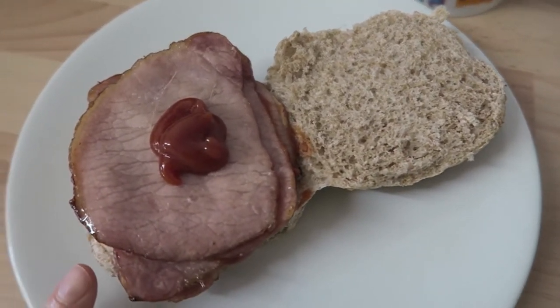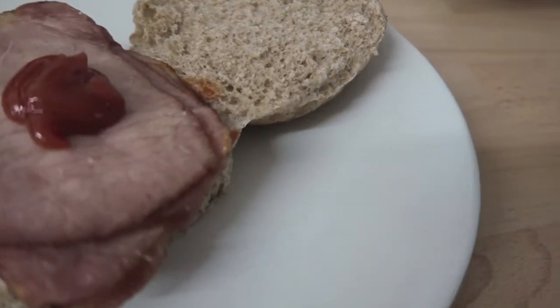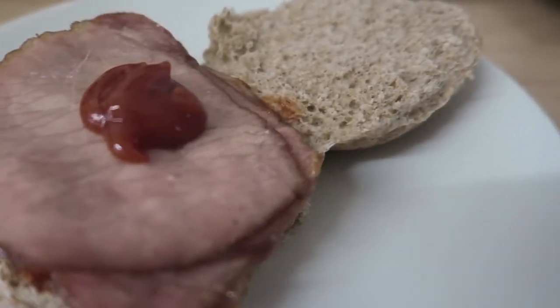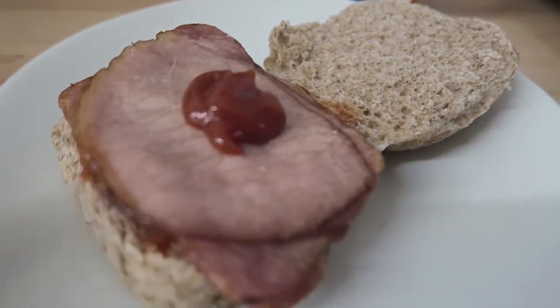So I have a wholemeal roll. This is going to be my healthy extra B. It's about 52 grams. I haven't weighed it, but they're roughly averaging about 52 to 54 grams. And it says 60 as your healthy extra. So it's wholemeal, so that's what I'm counting it as.